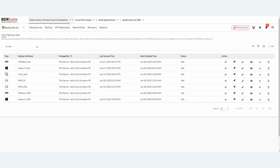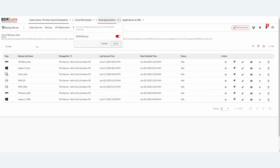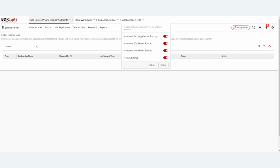where you can have a backup for your data center, private cloud, and endpoints, which includes your virtual environments of VMware and Hyper-V, and physical environments of Windows, Linux, and Mac. And then if you have any cloud workloads, you have the AWS cloud. And for SaaS applications, we have Microsoft 365 and Google Workspace backup. And then some of the applications that we support are Microsoft Exchange Server, Microsoft SQL Server, Microsoft SharePoint, and MySQL database. So all these are supported from one single console that you're going to view.